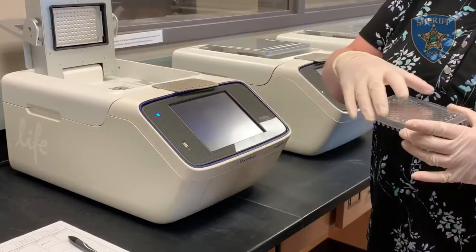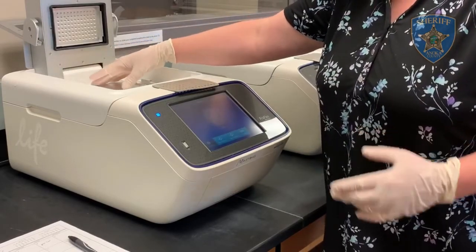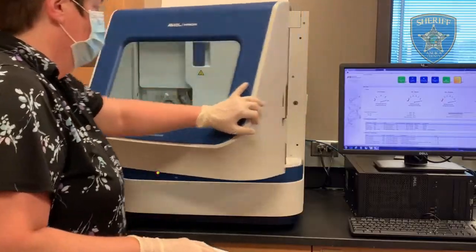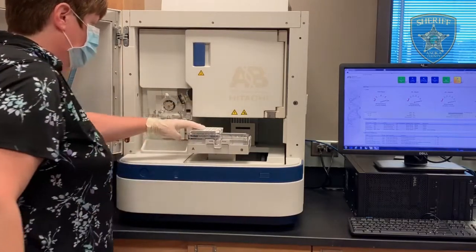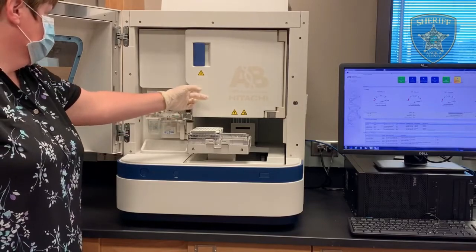It then dilutes them. Too much or too little amount of the sample will not provide a good profile for interpretation. Finally, more reagents are added to the sample and then put into a machine which will provide the profiling results that then can be analyzed by the scientist.